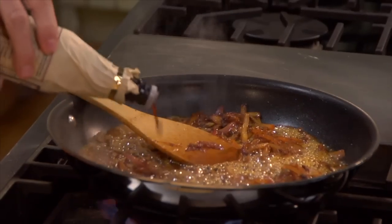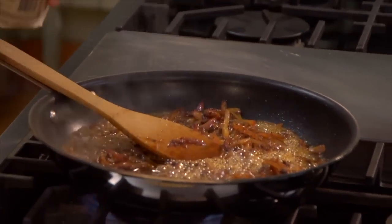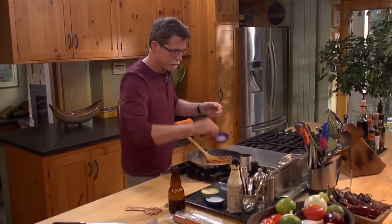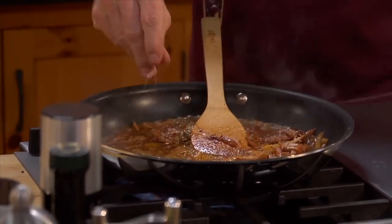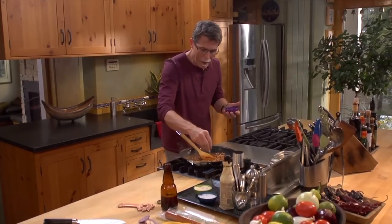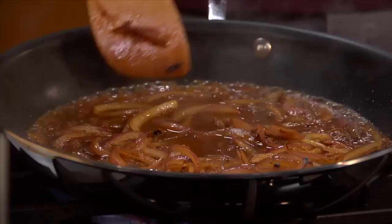I'm gonna add a couple of teaspoons of Worcestershire sauce. Give it a nice sprinkling of salt. And I'm gonna let this cook until the liquid has almost completely reduced.